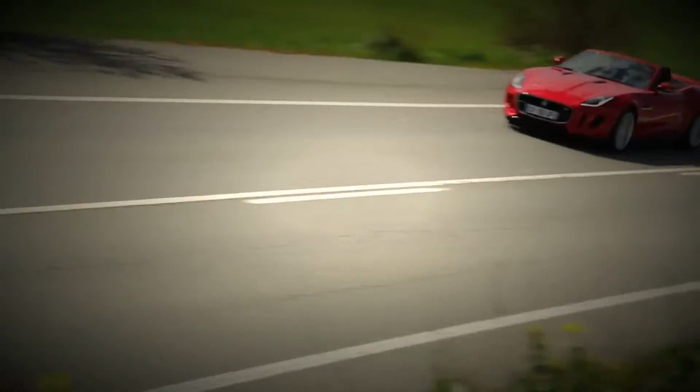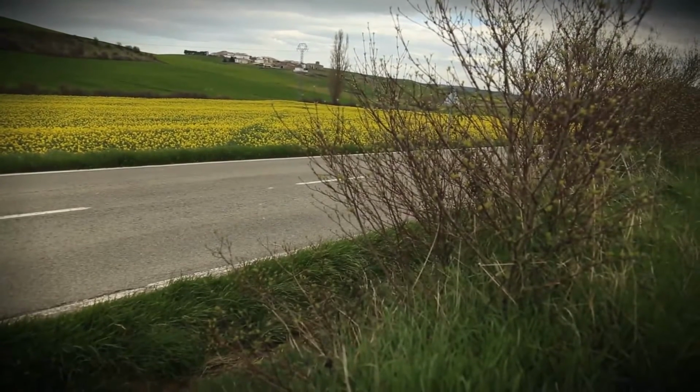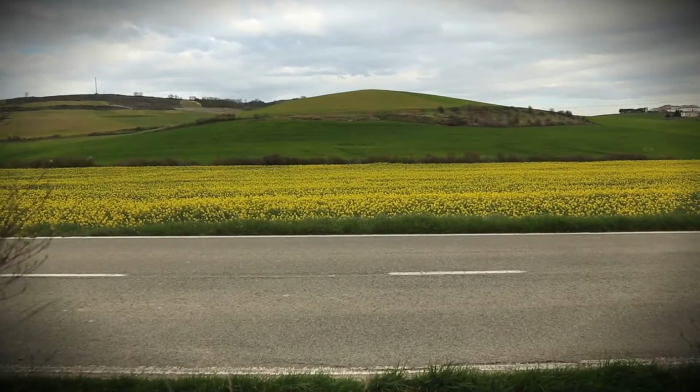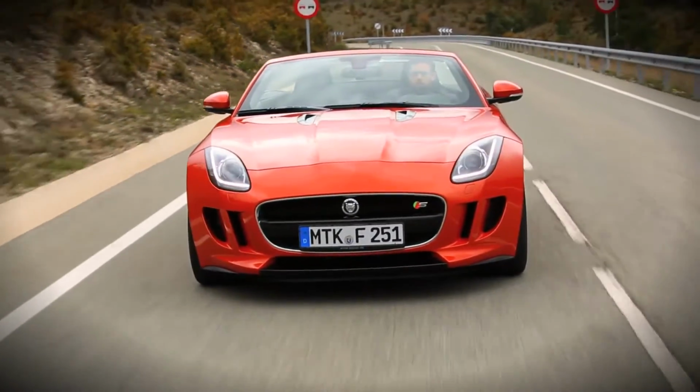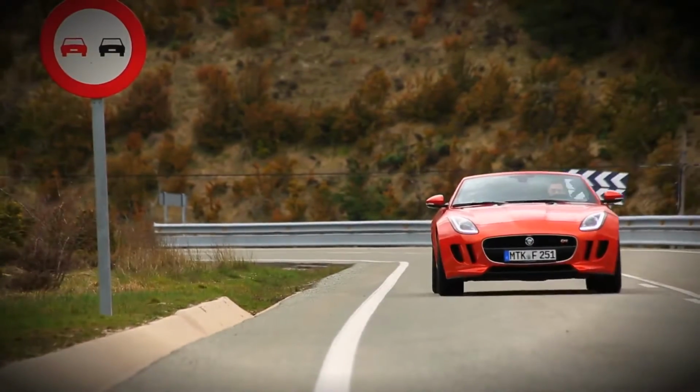Under the hood, Jaguar offers two engines, a V6 and a V8, spanning over 3 F-Type models. The entry level is simply called the F-Type, and it's powered by a 3.0 supercharged V6, producing 335 horsepower. The entry level F-Type will make a 0 to 60 run in 5.1 seconds, and onto a top speed of 161 miles per hour.